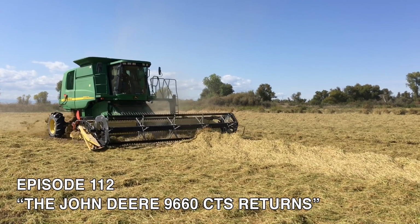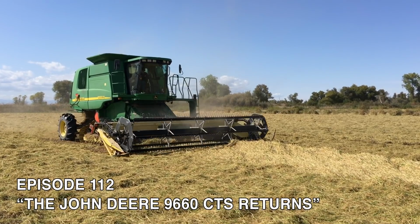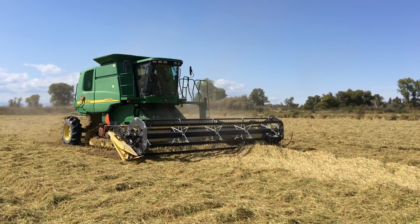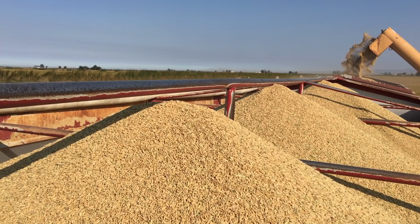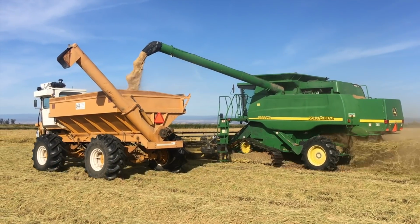Our 2019 rice crop stayed standing. Our harvest equipment kept running. As I mentioned in episode 112 titled The John Deere 9660 CTS Returns, everything started smoothly. Our yields were up, on the high end of average actually. We were cutting 10,000 pounds to the acre.